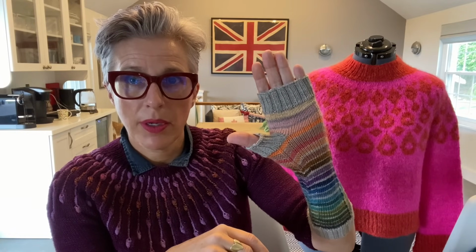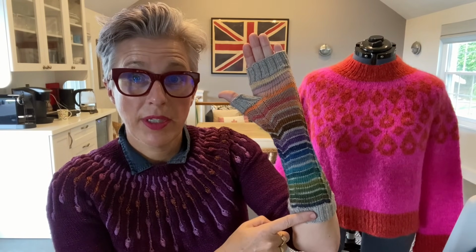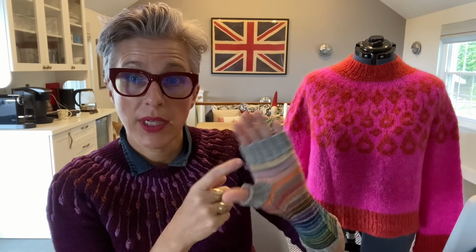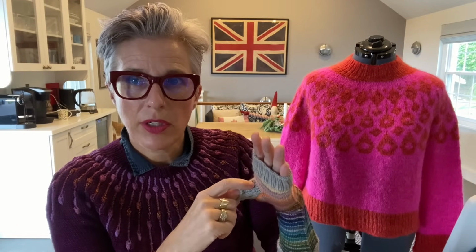I didn't use the last color, which was sort of a white or off-white, just because I'm very conscious that if you're on the subway or something like that, not in Bermuda, but if traveling, getting about, I just thought a white stripe would be maybe not the smartest thing. And then I just started with 16 rows of 2x2 rib in the contrast color, and ended with 16 rows of 2x2 rib in the contrast color, and then picked up the 8 stitches.